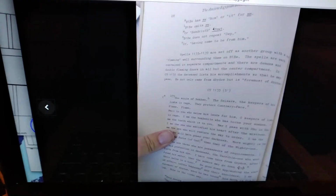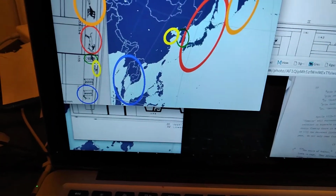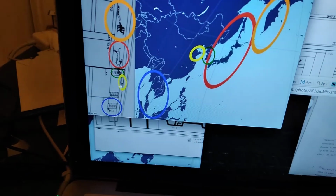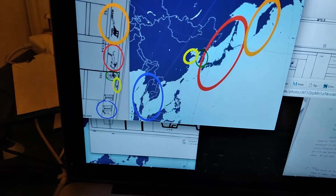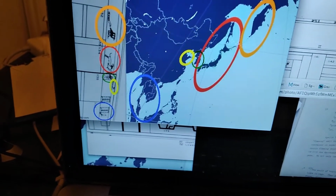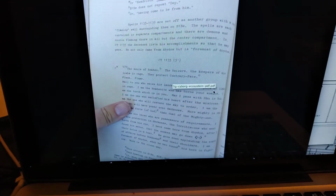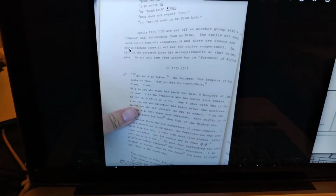All right, so 35 is Korea and the Leizhou Peninsula and Hainan Island, China, and this gateway may represent China itself, like the general Chinese mainland, this part here. So the souls of Nechen, the Caesars, the keepers of his limbs in rage, they protect contrary face.